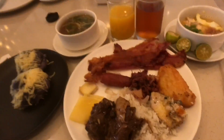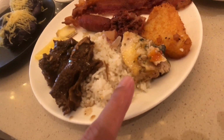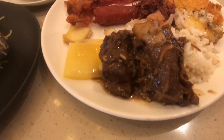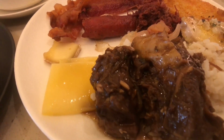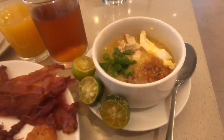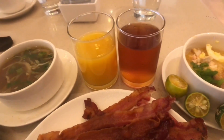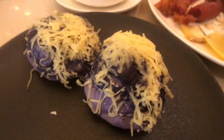So I got myself a few dishes, what I thought was interesting. Obviously their bacon is gonna be good. They got crispy bacon, I got the corned beef hash, hash brown, the tanguigue with garlic. This one's very interesting, a beef short ribs adobo. Looks very tender. Skinless longganisa, and two kinds of cheese, Gruyere and a Brie. I think it was Brie, that's what it says. And then the arroz caldo, ox tripe arroz caldo. I have apple juice, mango juice, and a beef soup with rice noodles. And of course, their legendary ube ensaymada.